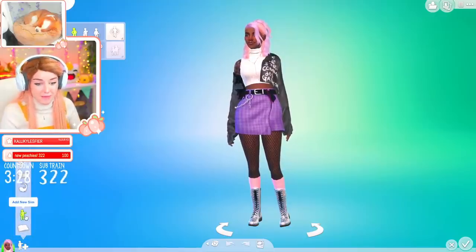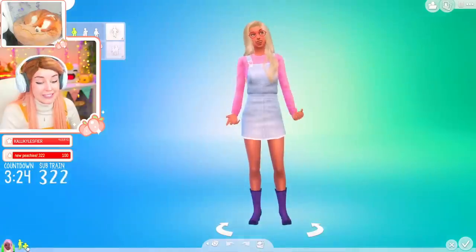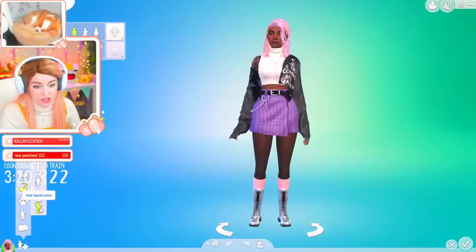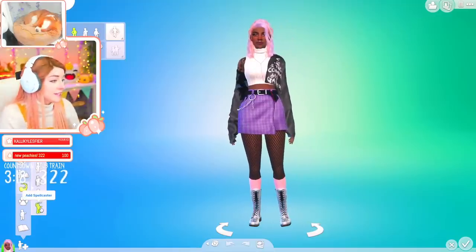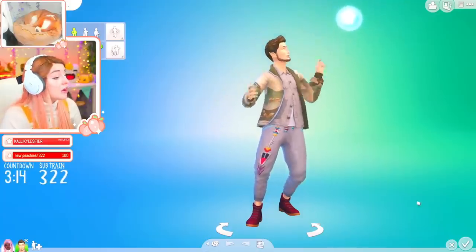Sorry, got distracted by my little singing. But oh no, I need to make an occult. So we're gonna make a spellcaster because I just find that this sim has witchy energy. So that means spellcaster. Was that right? We pulling names again.